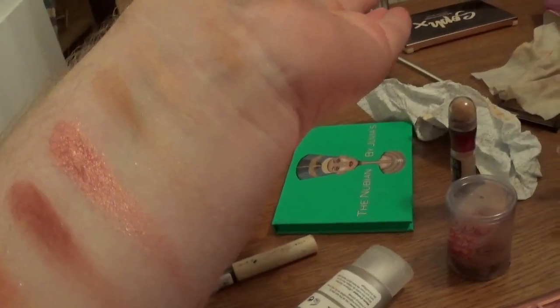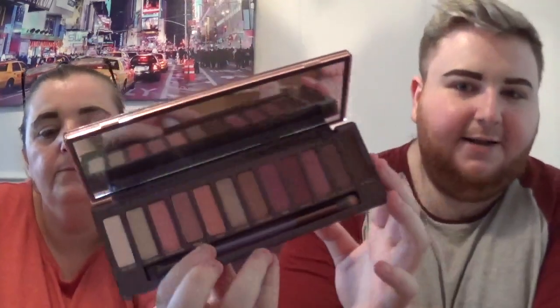Right. So here's what the inside of the palette looks like. It comes with a double-ended brush. I'll also insert swatches of this. It is absolutely gorgeous. I'll give opinions and a more in-depth review a little bit later, but as you can see I've used this a lot and there's not a ton of kickback, same with the Juvia's Place palette, but even if there was, that doesn't really bother me so much as long as it doesn't go into the other eyeshadows. Exactly.